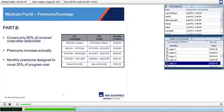But what happens if somebody's income is greater than that $170,000 threshold? For example, let's take somebody whose income is $200,000. You'll notice their premiums are going to increase from that $104.90 up to $146.90. If you do the math, it's about a 40% increase in the premium. This was put into effect as part of the Affordable Care Act back in 2010. Effectively, higher income individuals will have to pay higher premiums for Part B coverage.